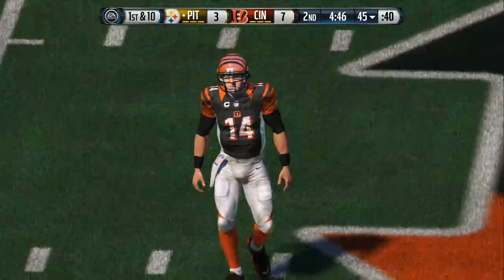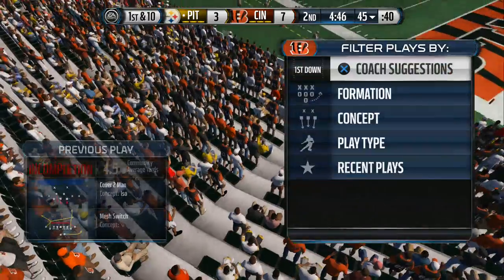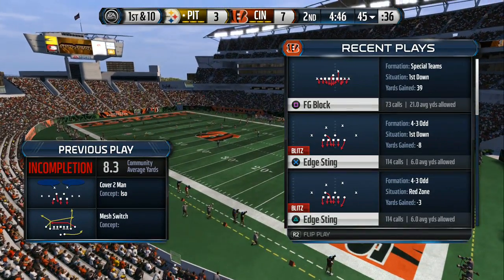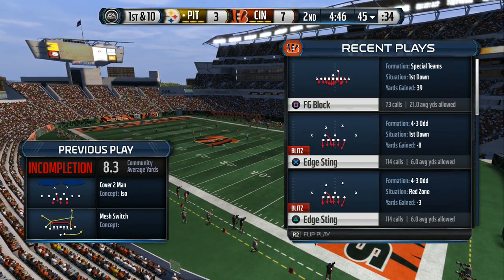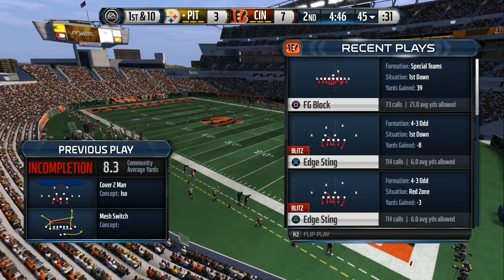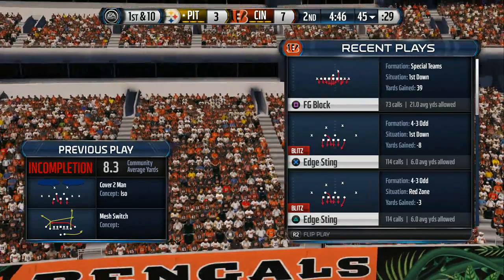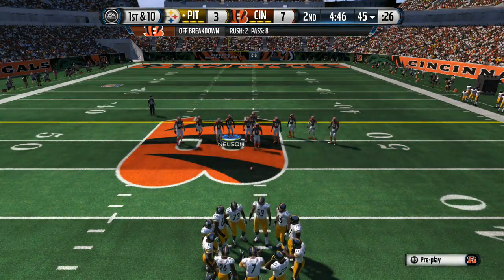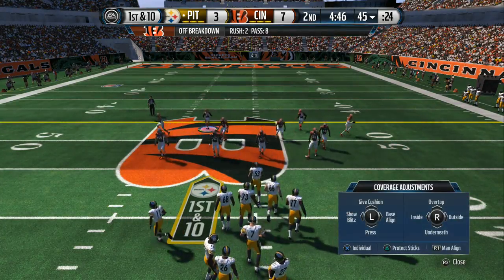Jim, I thought this team should have punted it here in fourth and long, but nope. They decide to go for it. They don't convert. You just got to hope your defense can bail you out. The Steelers come onto the field now for this next series.